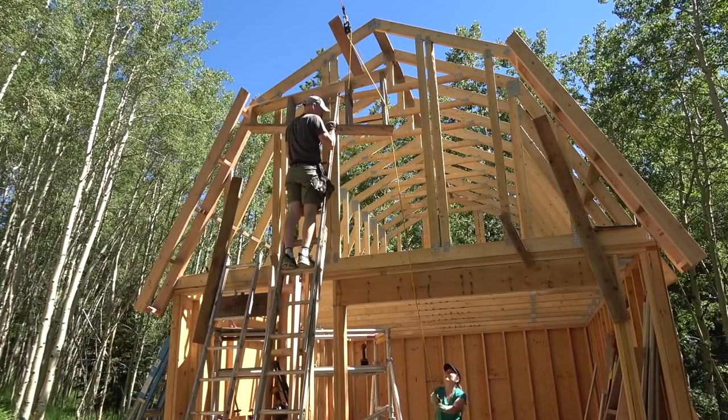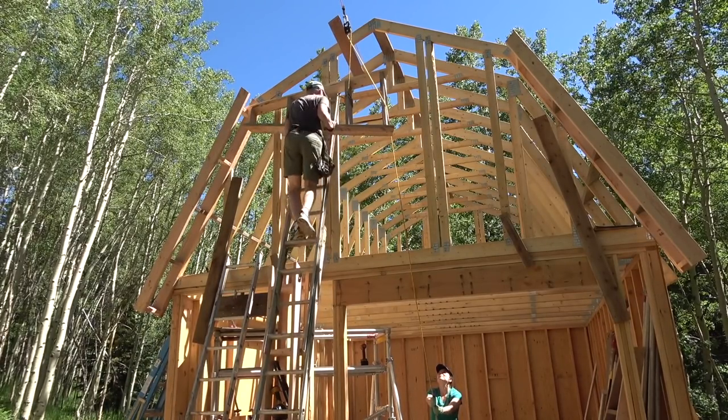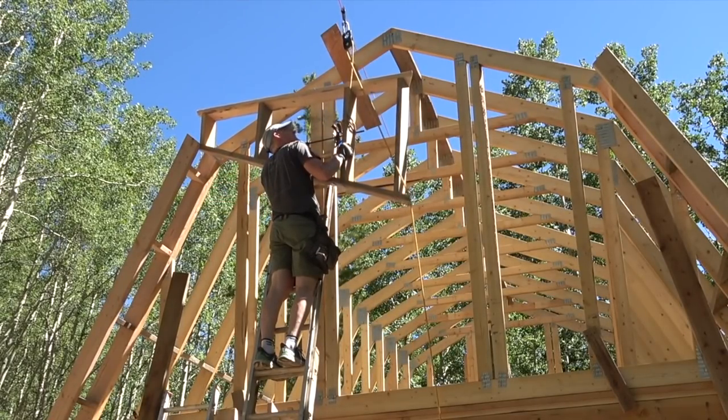Of course, right where I need to look is where the sun is. Awesome. Right. Relax a little.